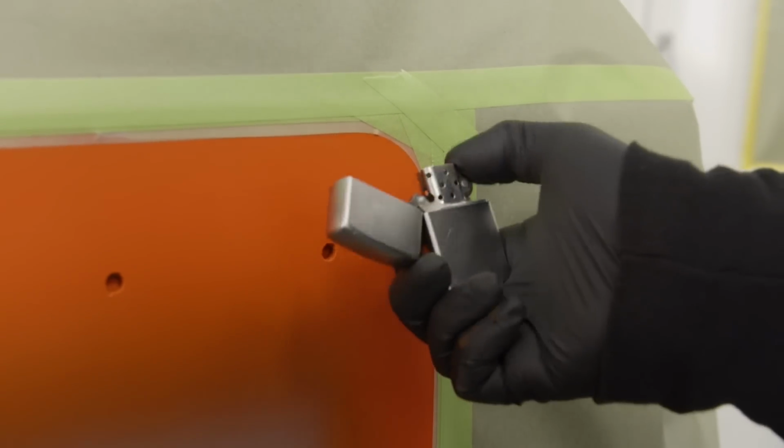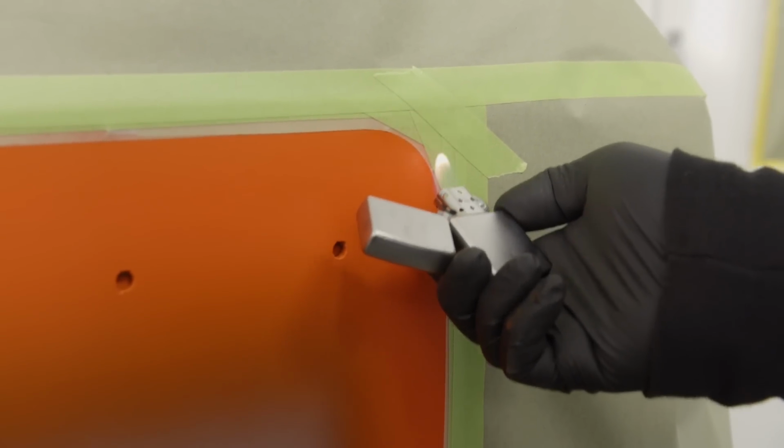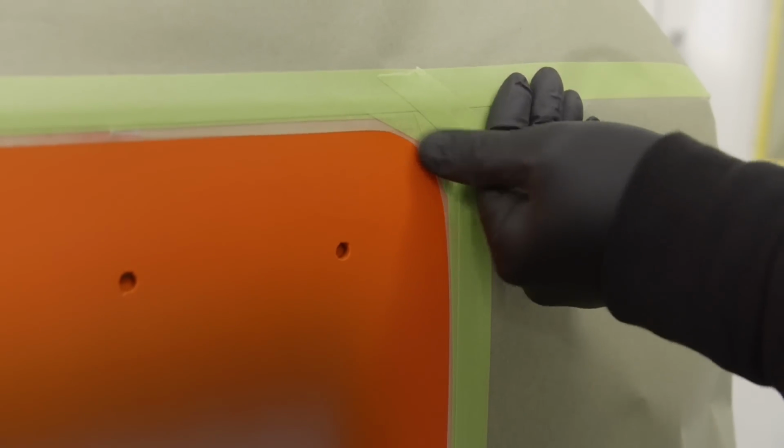Sometimes your vinyl tape will get wrinkles around the corners. Here's a tip. Heat up the tape with a lighter and it shrinks right down and will lay flat.